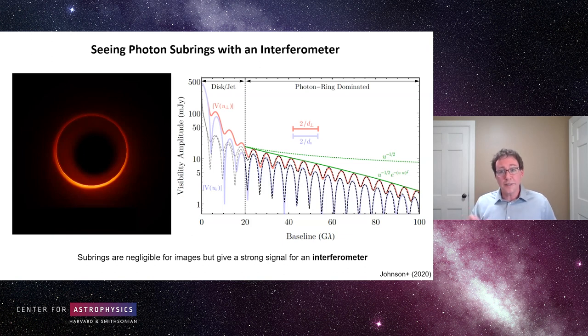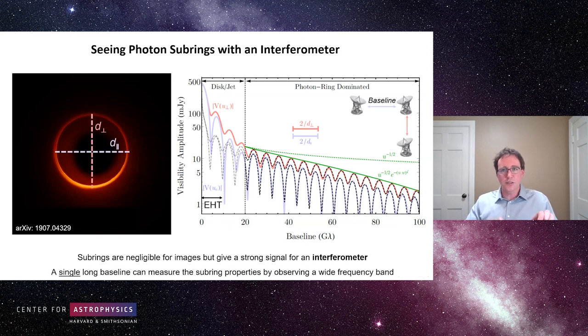And the periodicity of that oscillation tells you the diameter of the photon ring along the direction of the baseline. In this case, two examples are shown. One is for a horizontal baseline and one is for a vertical baseline. And this is actually a simulation of a spinning black hole viewed nearly face on. It turns out that the photon ring in the left-hand side of the image is not a perfect circle. But the degree to which it's not perfectly circular is very small. It's about a 1% asymmetry.